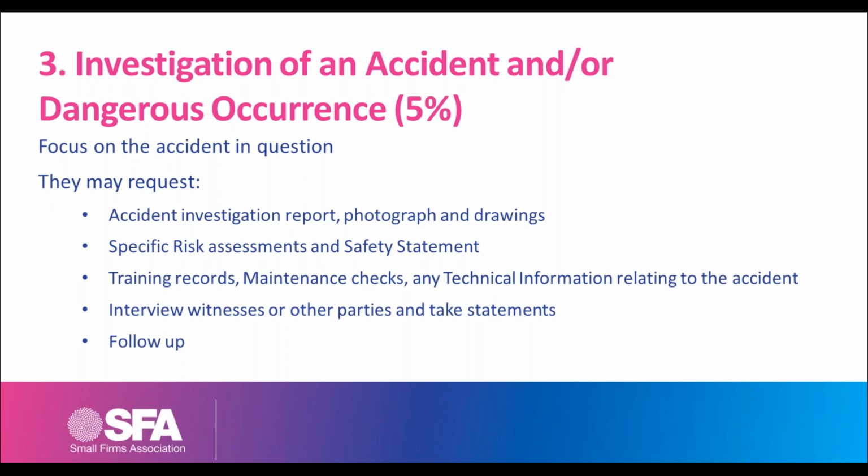They would look at the accident investigation report, any photographs or drawings that you have in relation to that accident. They would ask for specific risk assessments and the general safety statement. They would ask for training records, maintenance checks, or any technical information relating to that accident. They would interview witnesses or other parties and take statements, and they would do a follow-up accordingly.